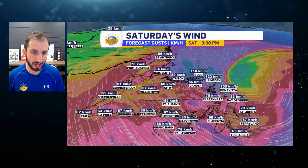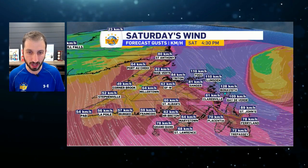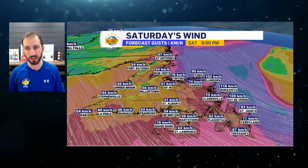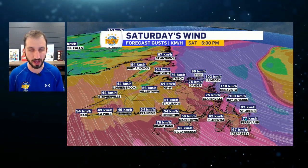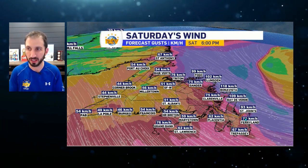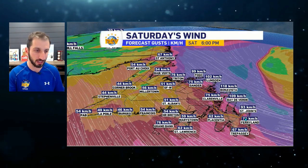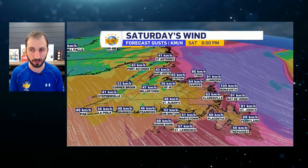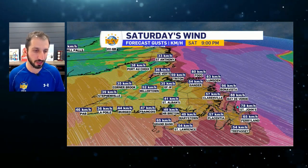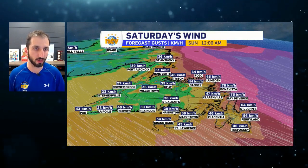And as we take a look at the future wind speeds, this is a wind gust forecast, you'll see over the next few hours is when the winds are supposed to peak across northeastern and eastern Newfoundland, including on the Avalon Peninsula. So if you haven't gotten things ready, batten down the hatches, you still have a little bit of time to do that, as essentially the wind speeds are going to begin to ramp up in the next couple of hours. I think in the metro they're going to peak around 6, 7 o'clock or so. And as we get into this evening, those wind speeds are going to ramp down, and they're going to continue to ramp down as we get into the overnight period.